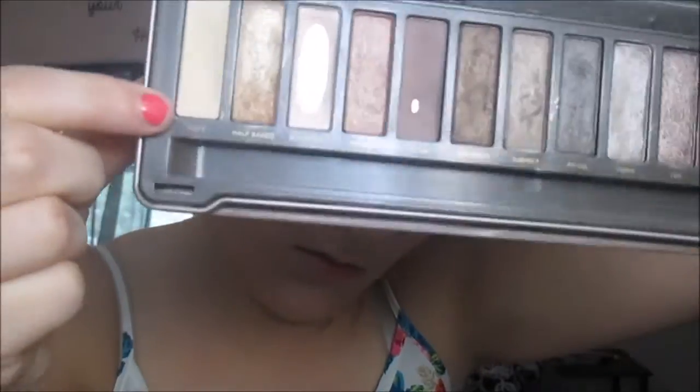Then for my inner corner, in my highlighting shade, I'm going to be taking a color out of that Naked 2 palette called Foxy and applying that with just a small brush from e.l.f. as well. And this just is going to brighten up my eyes and highlight from where I filled in my eyebrows earlier in the video.